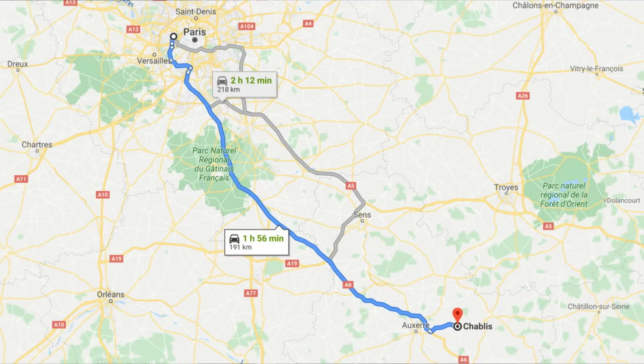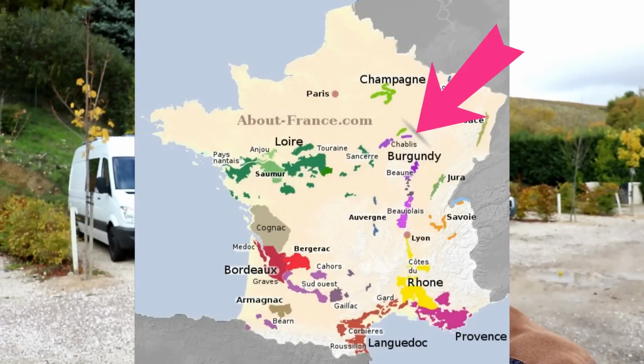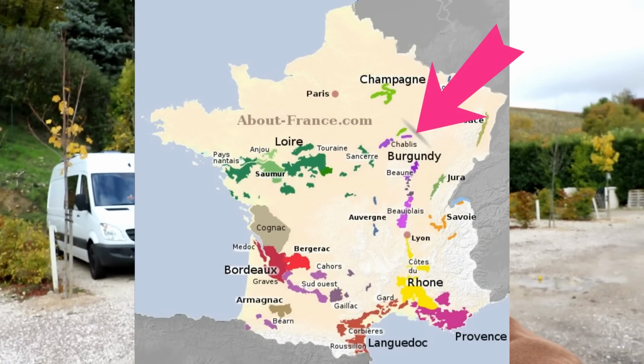Good morning guys, this is where we parked up last night. We drove about 2 hours southeast from Paris to Chablis. It's the northernmost part of the Burgundy wine region, and it's a lot colder up in these climates, so the wine here tends to be a bit drier, more acidic.